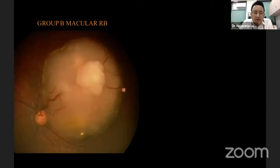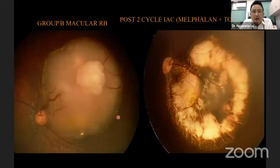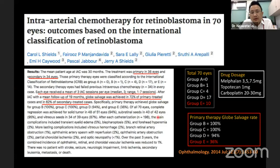So this is a case with a large group B retinoblastoma, macular retinoblastoma. These are the ideal cases for intra-arterial chemotherapy, where we have given 2 cycles of IAC melphalan with topotecan. We see a very good response to the chemotherapy. Another study shows that primary therapy with globe salvage is 100% for group B and group C, 94% for group D, and 36% for group E.